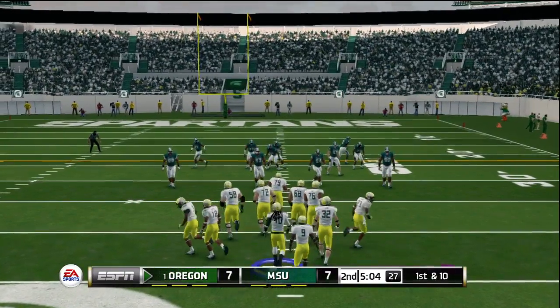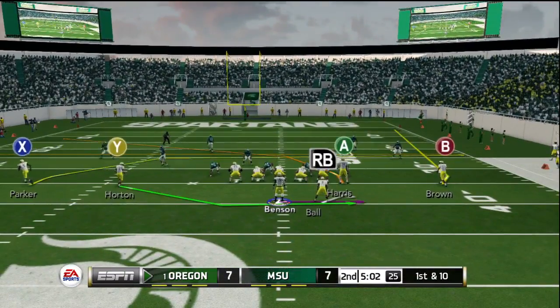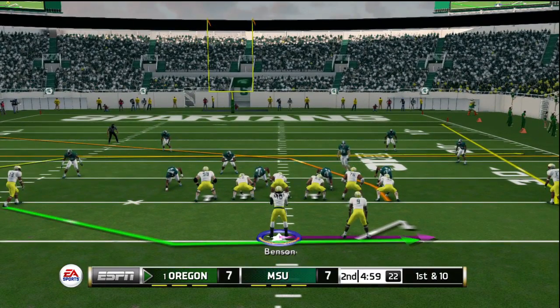Man left, man left. From the 34-yard line, it's first down. And we got Mike, number 53.